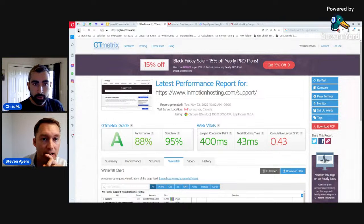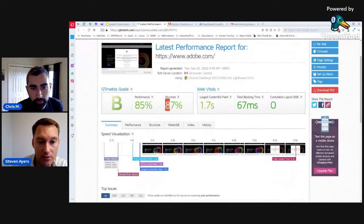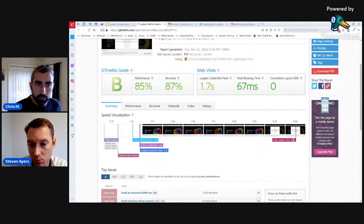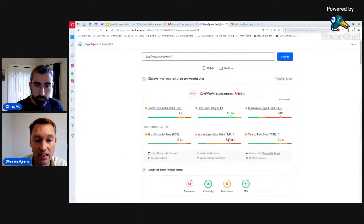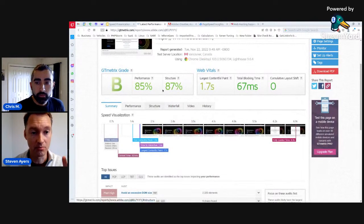But if we go back, here's Adobe. So Adobe's at a B. They must be doing it on the structure. So Adobe's got a B. That's not terrible. And they've got 6.9 seconds on their fully loaded. But when we go to PageSpeed Insights, they just get hammered by PageSpeed Insights. That's why I say do GTmetrix first.